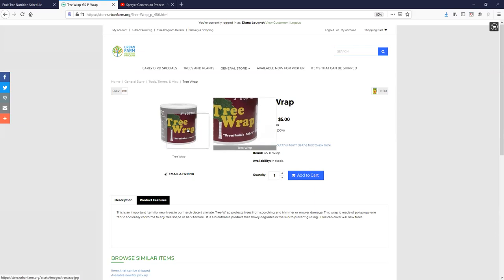Right. This is tree wrap. This is important for your citrus trees for sure, but also very beneficial for your other trees. Citrus trees have very thin bark and are easily sunburned. So if the trunk of your citrus trees is exposed to the sunlight, you want to protect them. You can protect them with a tree paint. Be careful to make sure that you are getting one that's appropriate for trees. You don't want to get anything that has bad chemicals in it. But there's also tree wrap. This will last for a couple of years on a tree, depending on how much sunlight it's getting. One roll will cover probably about 4 to 5 trees.